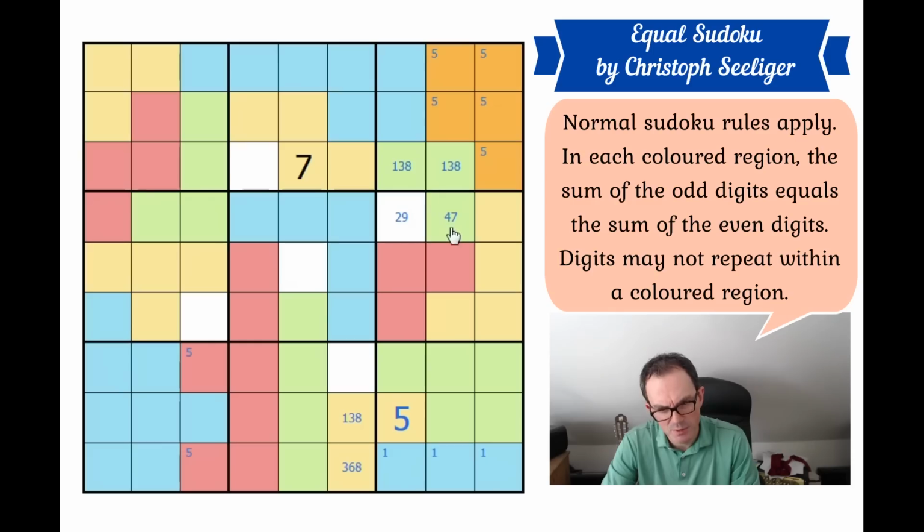5. Sorry about this, I need to do some thinking here. 8. So what am I meant to deduce from this? If this was 7 and 2, no, this could still be 1, 3, 4. That would be fine. 3, 4, 7. Maybe I've got to look somewhere else here. So in all of the 7-cell cages, I'm missing either a 7 and a 2, or I'm missing a 4 and a 9.